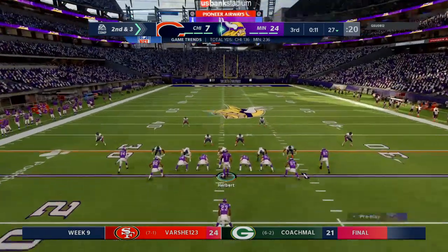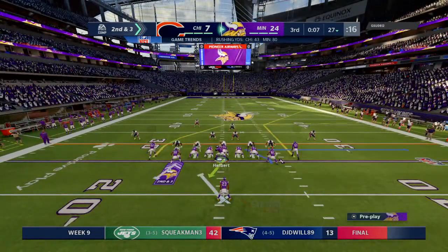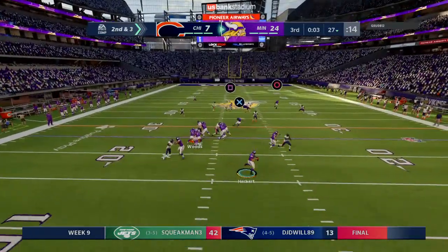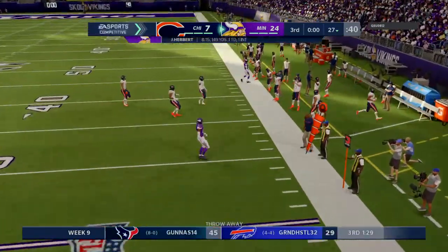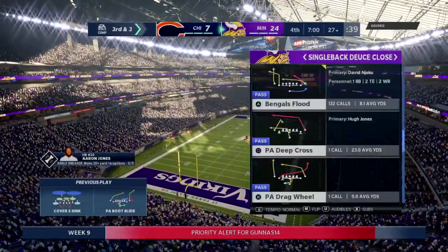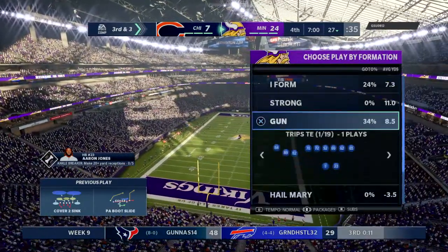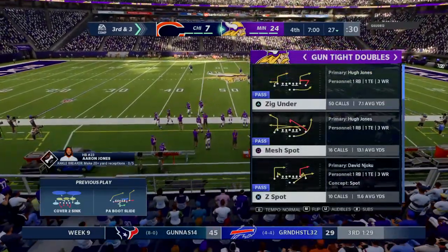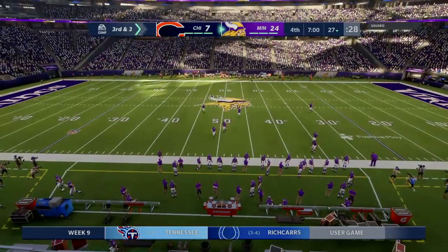Operating from the 27 now. Here's 2nd and 3. Play action this time for Justin Herbert, rolling to his right, and that one not to be. It's incomplete. So they couldn't hook up as time has now run out on this 3rd quarter of play. And we return, welcoming you back to Minneapolis. It's the Vikings in possession of the football and the lead. They'll be looking to add to that total as we begin quarter number 4.